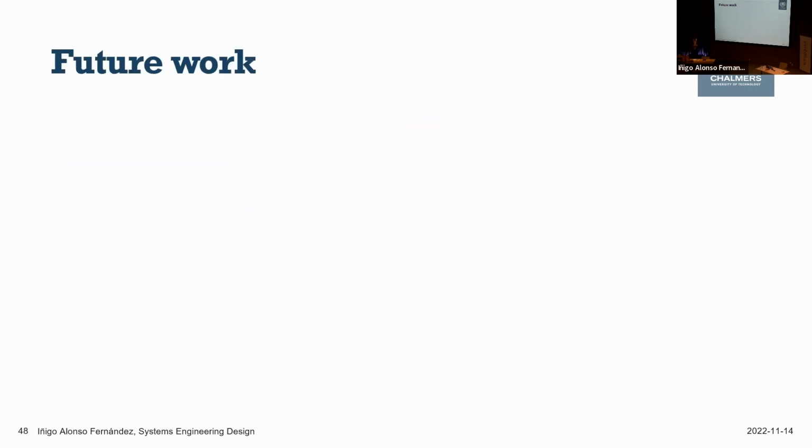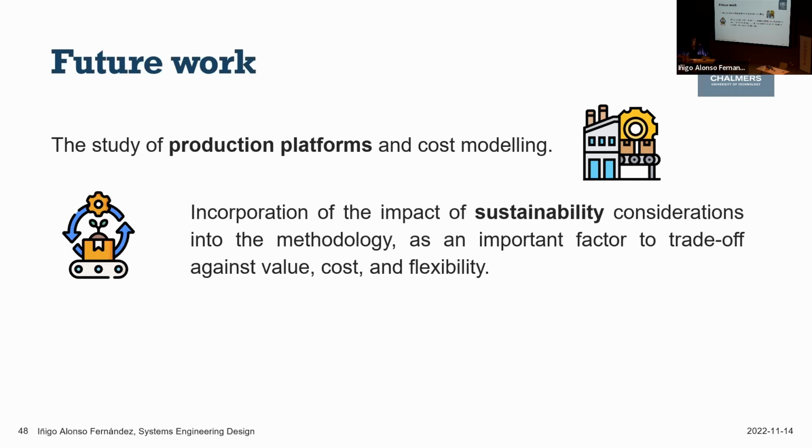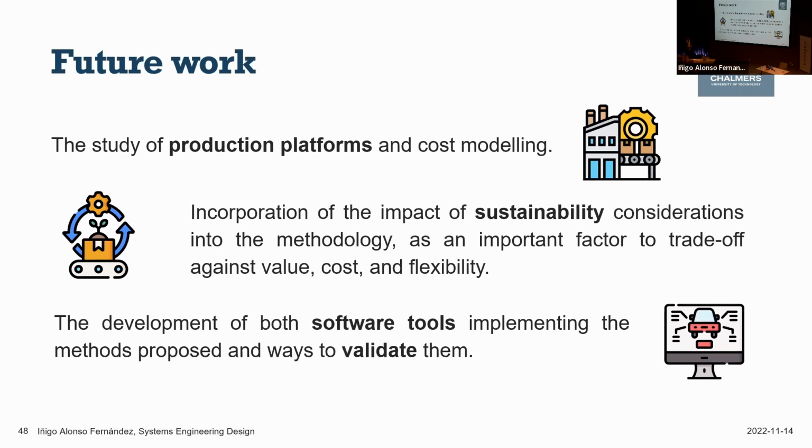So what comes next? I'm going to continue the study of the production platforms, so these are better fleshed out in the model. Also planning on being a bit more explicit on the incorporation of the impact of sustainability considerations in the methodology. And lastly, the big chunk, it's going to come in the development of software tools implementing these methods, the whole methodology, and then trying to validate both the methodology and the tools in real case industry systems.